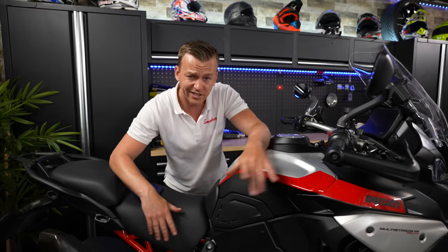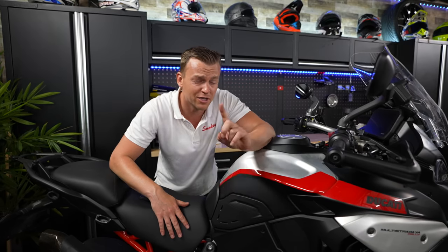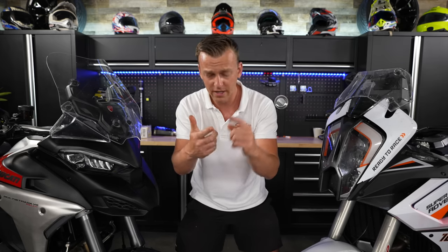As for Ducati, it's 227 kilograms. So the Ducati is heavier than the KTM. But we're talking about dry weight. You cannot ride a motorcycle with the dry weight because it does not have fuel, it does not have oil, it does not have lube.